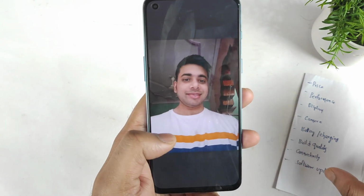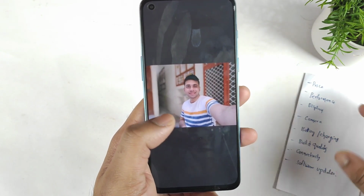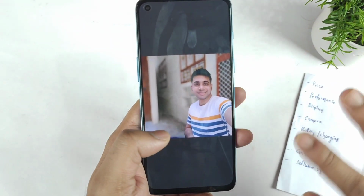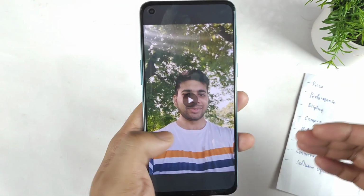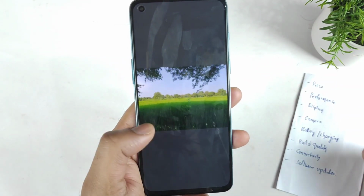Even in the low light, it's pretty good. Even in the low light as well, it was really good. The front camera sometimes looks kind of washed out, I mean white color sometimes, but later with the software update it definitely improved. And outdoor, it's really very good in the outdoor shots.